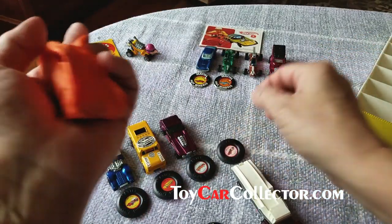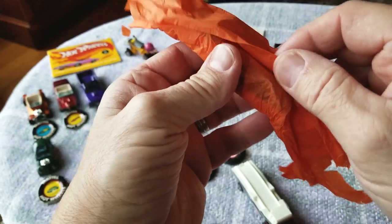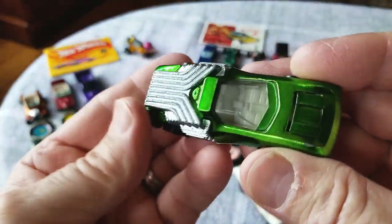Oh, Noodlehead, right. The Noodlehead was one I was looking forward to in this collection. I think it's light green. I'm hoping it's nice. What do you think? Think it's going to be nice? Call out. Nice or not nice? Let's take a look. Oh, hey.